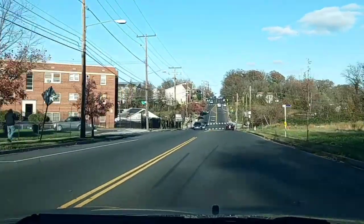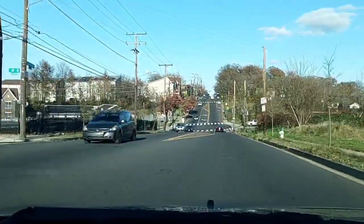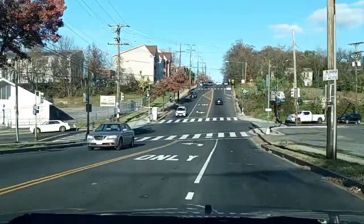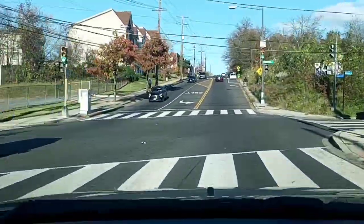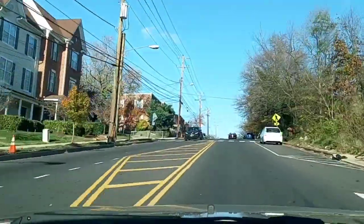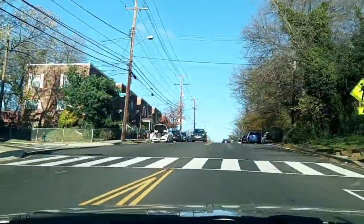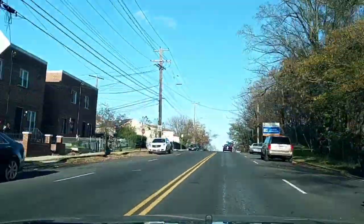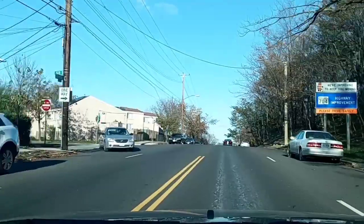Another highlight, I guess you will, about the boundaries of Ward 7 is it has Southern Avenue and Eastern Avenue. So those are two DC boundaries. So that's what Ward 7 does. It's the outskirt. Its boundary is the outskirt of Washington, D.C.